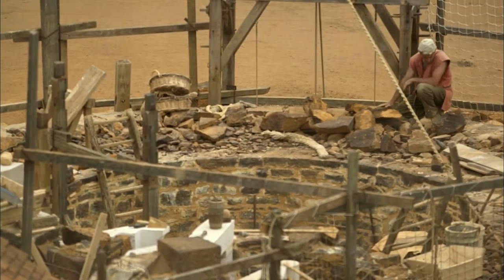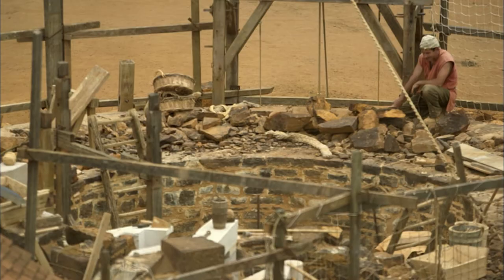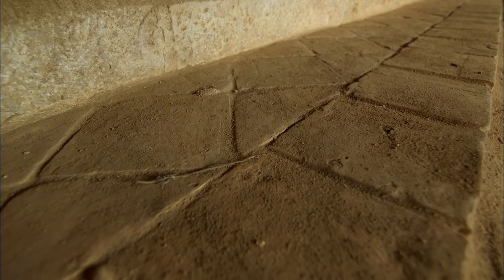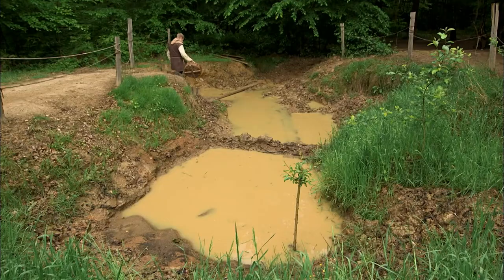But as the four towers around the curtain wall are still under construction, tile production has now shifted from roof tiles to floor tiles. And Tom is about to discover just how laborious the process is to make just one tile.